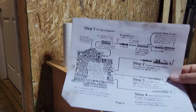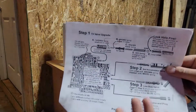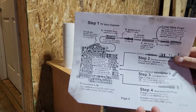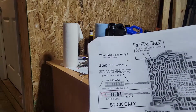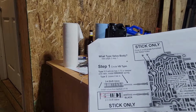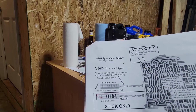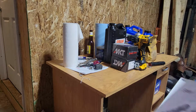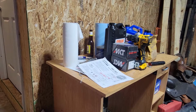No, I didn't. Second accumulator spring, yeah, I mean, second works. Line bias, I know I did that. Red spring. I don't remember which one, but I know I did that. I got the other spring and valve in there. I didn't do that 3-4 shift valve. I don't think I did anything with that because my truck has like 308s in it. Yeah, so anyway, that was my first desperate attempt at trying to figure out what I did wrong.